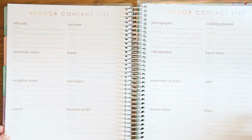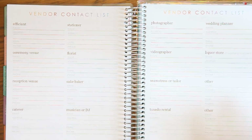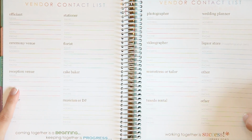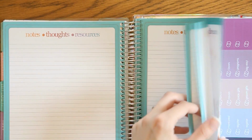The vendor contact list is going to be a great place to keep all of the information about every person or people that are involved in the wedding. So they have a lot of different sections. They also have other ones for any vendors that aren't on this list. And then it's just a lot of notes pages. Well, not tons, there's a decent amount.